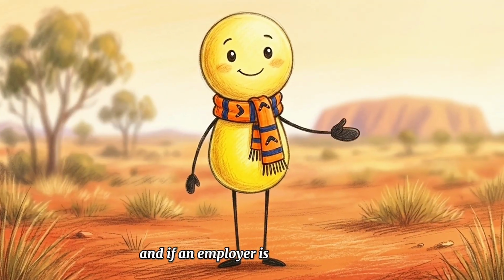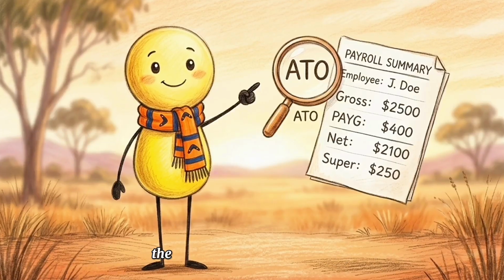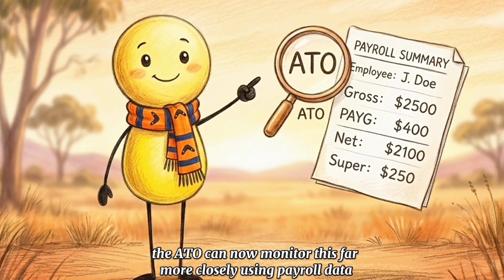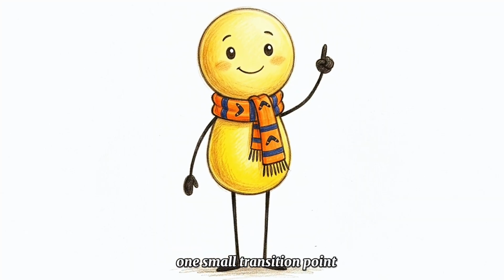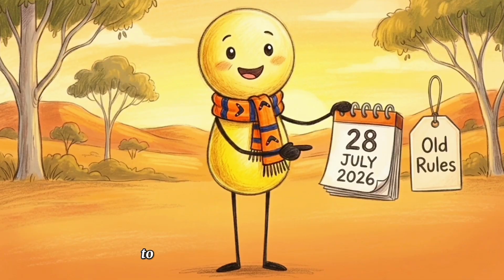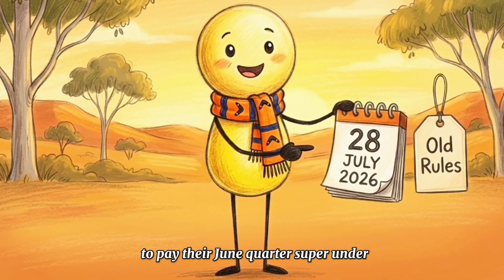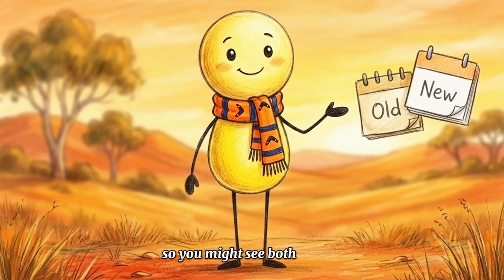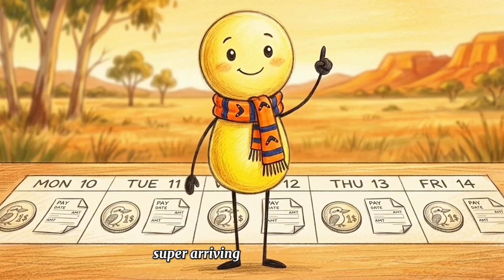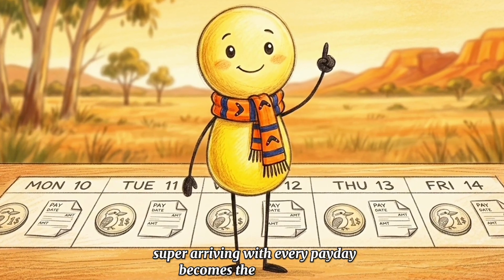And if an employer is ever late paying Super, the ATO can now monitor this far more closely using payroll data. One small transition point: some employers had until the 28th of July 2026 to pay their June quarter Super under the old rules, so you might see both systems overlapping this month. But going forward, Super arriving with every payday becomes the new normal.